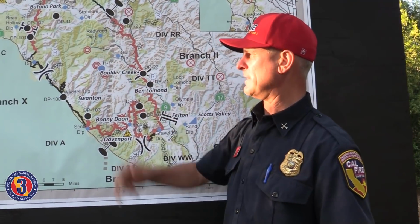236, Caltrans doing a good job working their way in towards the park. A lot of work there, a lot of down trees, power poles, power lines, that sort of thing. The utilities are doing their jobs, getting in there and starting to restore their infrastructure. So it's a constant work in progress.